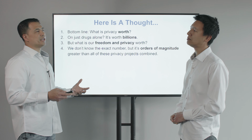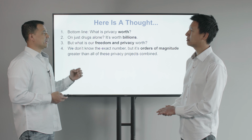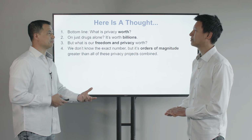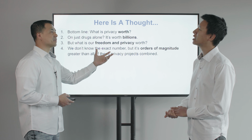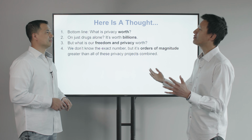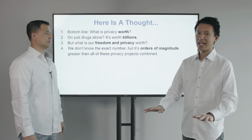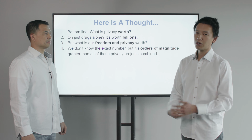So basically you're saying the investment case for looking at privacy coins is that it's worth many, many more times than what we're talking about, 10x, 20x, 30x. It's worth orders of magnitude more, thousands of times. Yeah, thousands of times more than what any of these projects are currently valued at.